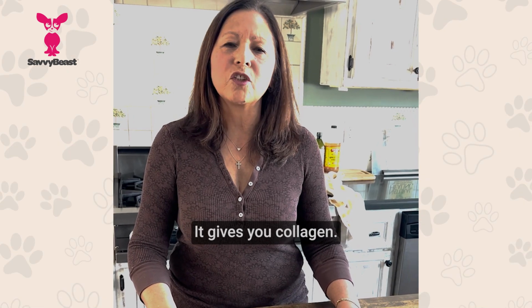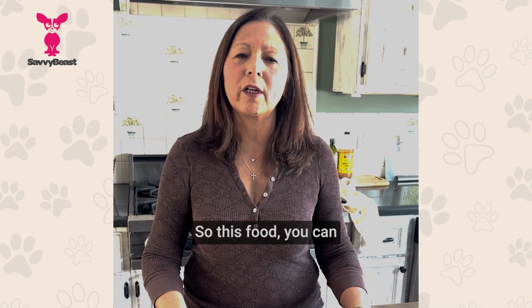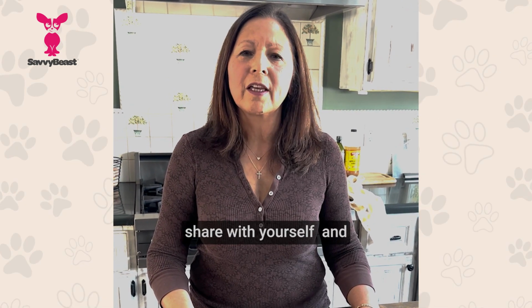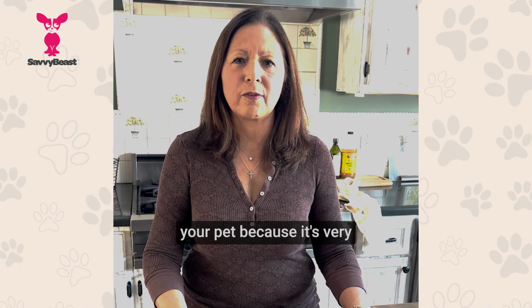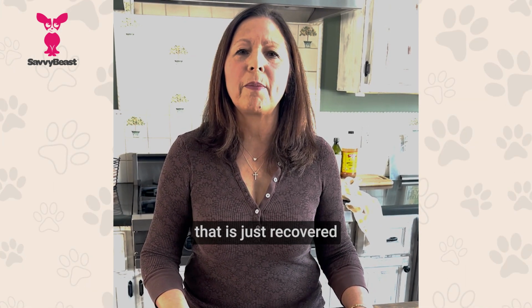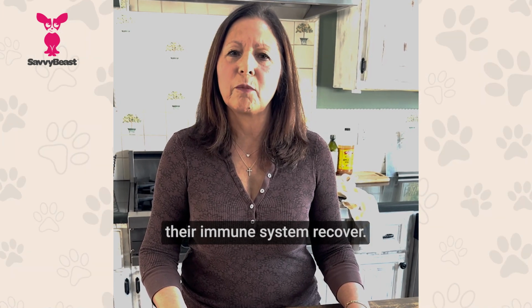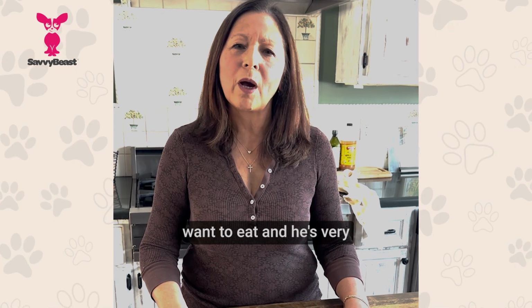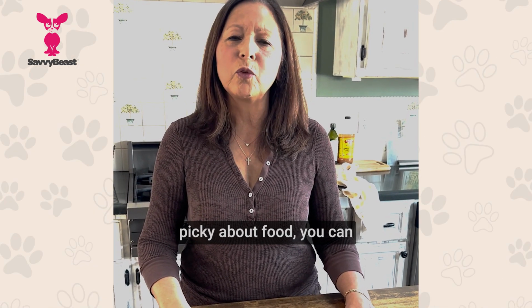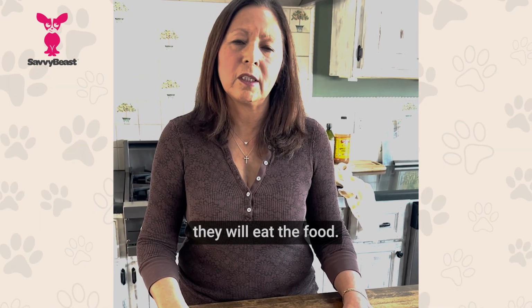It gives you collagen, it gives you vitamin A and vitamin B's. So this food you can share with yourself, and you can share with others, and you can share with your pet, because it's very good for them, especially when you have a pet that has just recovered from some illness. You can give that bone broth and it would really help the immune system recover. Or if you have a picky pet that doesn't want to eat, you can splash a little bit of it on the food, and they would definitely eat the food.